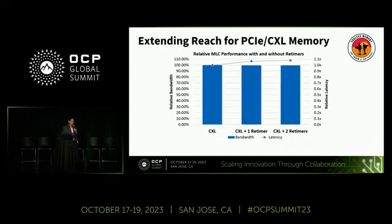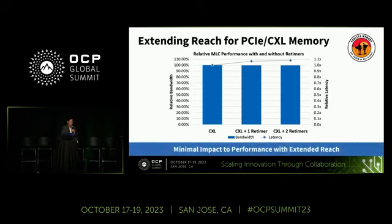So what happens to latency, you ask? Maybe you're asking in your head, and you didn't vocalize it. Well, minimal impact, depending on what application, right? So on the left-hand side, you've got Leo directly attached to the host. Then you've got one retimer, which is our Aries Smart Retimer. And then we've got 2 back-to-back retimers with CXL. So your latency impact is less than 10%.